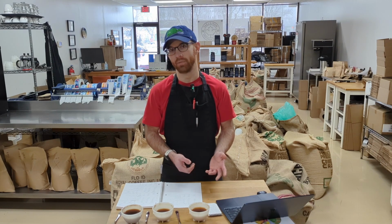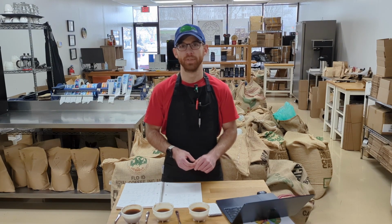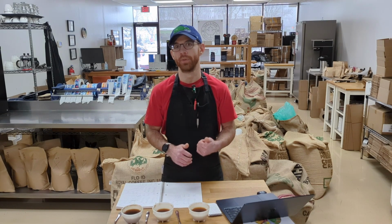So starting off with the light roast, one thing to note about each of these three roasts is that the grounds themselves have a very distinctive flavor and smell to them, separate from the way that the coffee itself tastes. So we're in one of those months where the scent and the taste won't align perfectly in the way that some other months do.